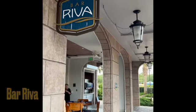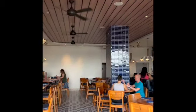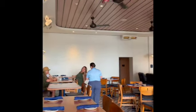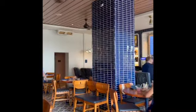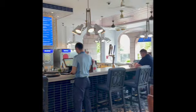This is Bar Riva. Bar Riva is my favorite here, other than the fourth option, which I'm about to show you. We ended up eating here the majority of times on our trip, and I'm kind of upset with myself that I did not try it earlier. They have the full menu you can get from Primo Piatto. You can order it off the menu there, or specialty items and specialty cocktails.